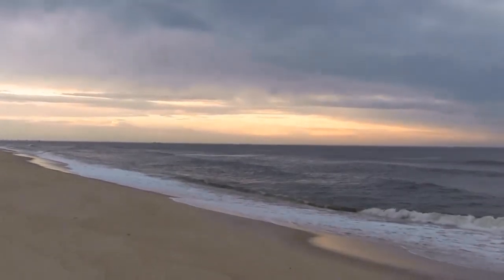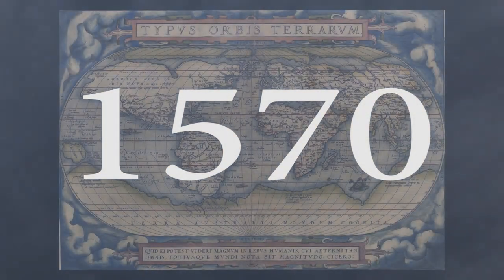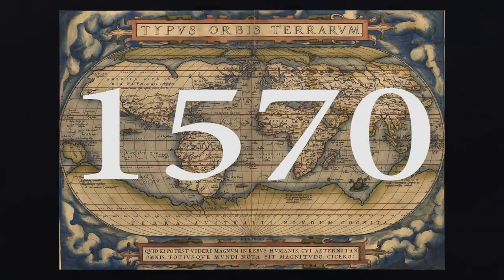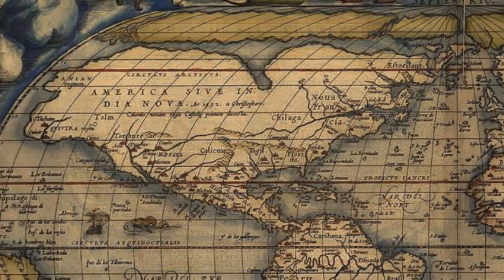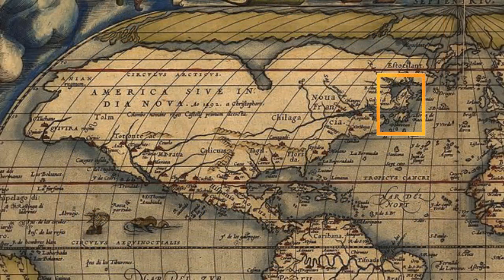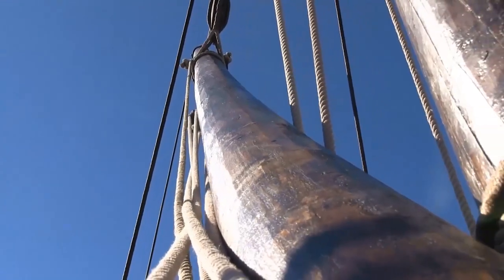So let's take a look at some maps, old maps first, very old in fact. Let's go back to 1570, which was about 80 years after Columbus sailed to America. For example, here's one of the first fairly accurate maps of the world ever created. And from this map, here's a close-up of America. And that's where New Jersey is located, see it? So once these maps became available, lots of explorers were anxious to come to our part of the world.